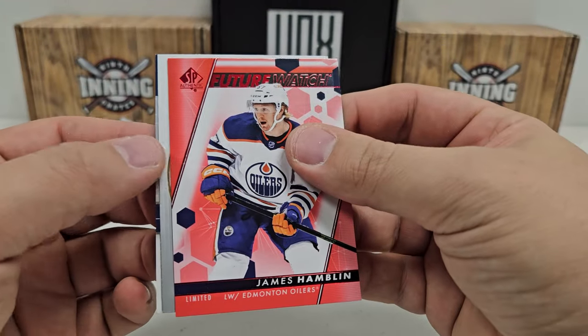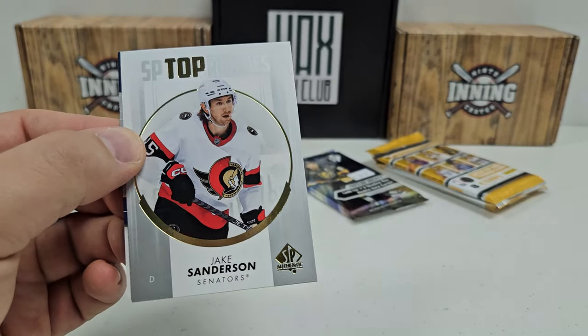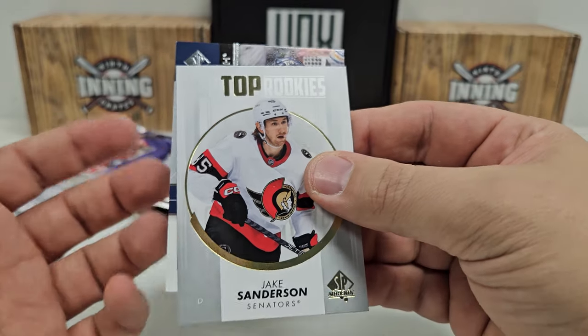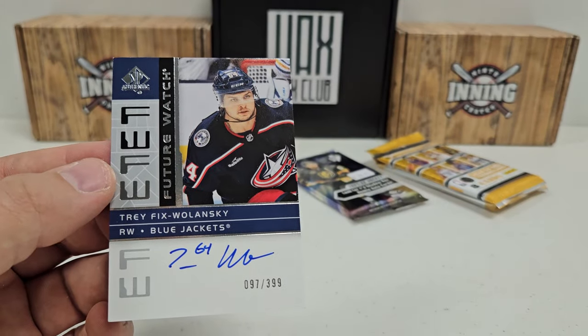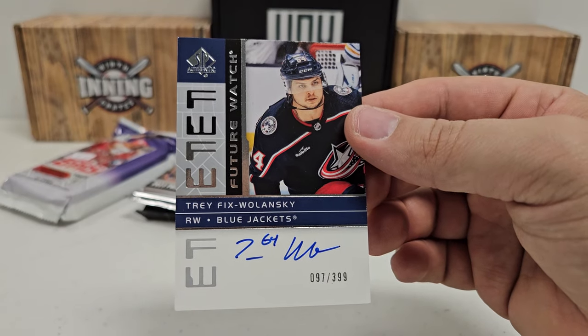And what have we here? Future Watch Red of James Hamlin. Top rookies, Jake Sanderson, I think. We did. We hit a retro Future Watch. Nice. So we're going to have another autograph. Big name. Trey Fix-Wolanski. Not the biggest name, but we will take it. Out of 399, retro Future Watch auto. All right. Out of 399.